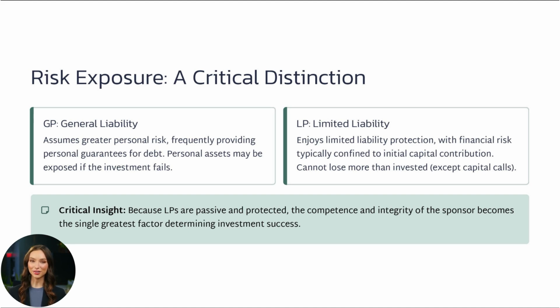And this brings us to the one thing most important to keep in mind throughout this video. Because you, as an LP, are passive and protected, the general partner's competence, experience, and integrity become the biggest determinants of whether your investment succeeds or fails. Your job is to choose a good driver, not backseat drive.